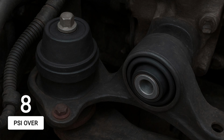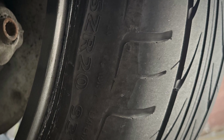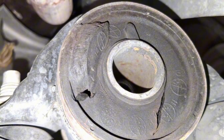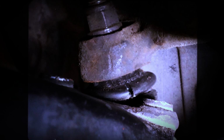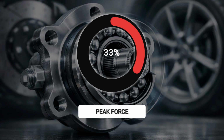Rubber bushings are rated for specific impact loads. They are not designed for the kind of jarring, undamped impacts that come from a chronically overinflated tire. Over months and years, those impacts accumulate. Bushings harden, crack, and deteriorate faster than they should. Ball joints see increased vertical shock loading that accelerates wear in the bearing surface. Wheel bearings experience higher peak forces with every road irregularity.